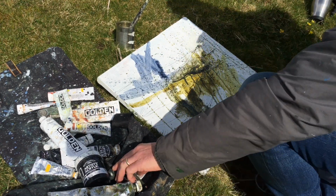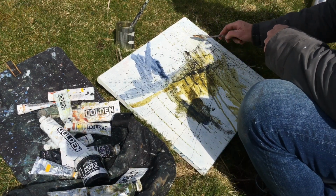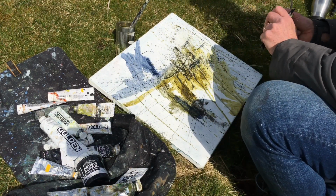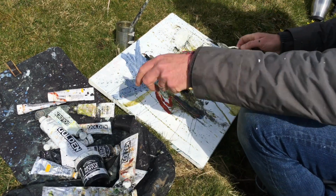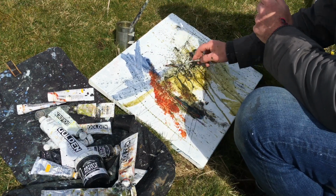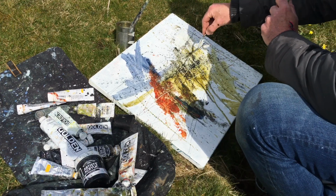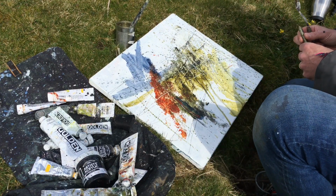At this point in the work, I want to keep it as open and expressive as possible. So as it goes on, I put things down. It's a nice thing about working with acrylic paint. Because it dries so quickly, especially when the sun's out and there's a bit of breeze blowing across it, these layers of paint will dry very quickly. It'll certainly become dry enough to be able to work over. That's one of the good things about acrylic, is that you can build up layers of paint quite quickly.